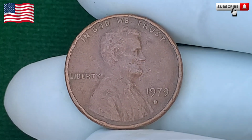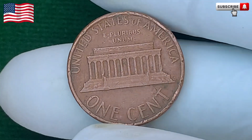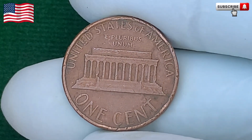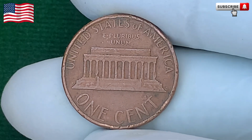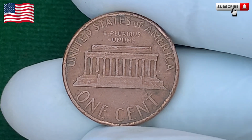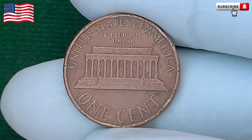There's a specific minting error that can make a 1979 penny even more valuable. Sometimes, coins are struck with errors during the minting process. These errors can make the coin even more unique and, consequently, more valuable to collectors.